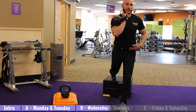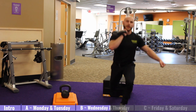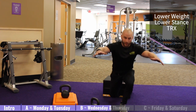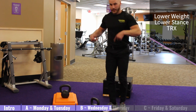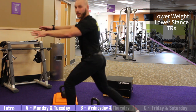Remember, keep the hips level, dropping down and back into that lead leg. Nice and steady. 10 reps each side. Regressions from here: remove weight, keep the box, body weight Bulgarian split. From here, regress to a normal split squat, staggered stance. You can have weight if need be, if not, body weight.